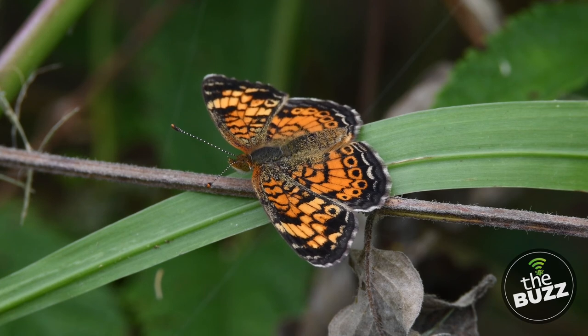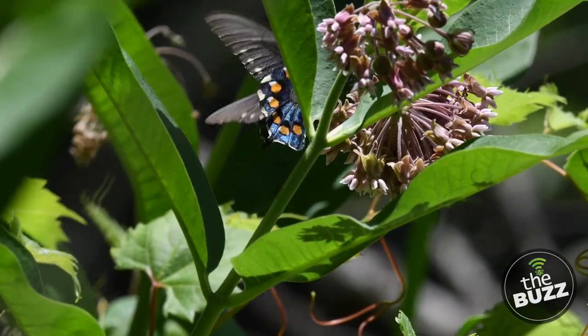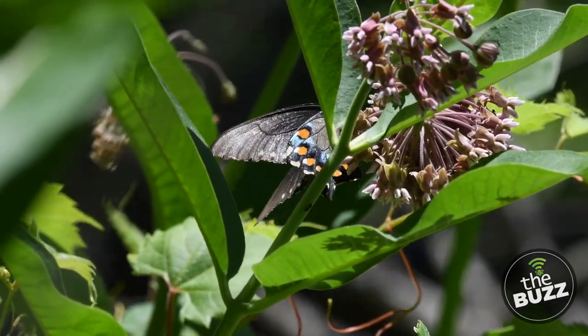Butterflies are not as efficient pollinators as bees are because they don't have the same hairy body parts to carry the pollen. However, they need energy to fly, and that comes from nectar. So when they visit flower to flower, they're still moving around some of that pollen. And they can fly longer and further than bees, so they're covering a larger area of plants.